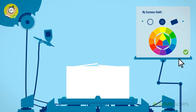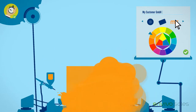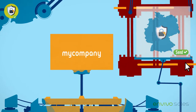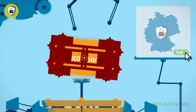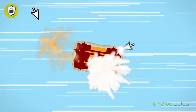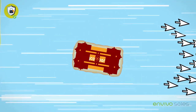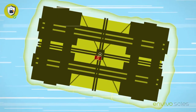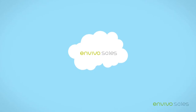And of course, everything matches the look of your company, so that the customer can immediately recognize who is sending him something. Secure! Envivo is hosting all data in Germany, securely encrypted. This ensures to 100% that your offers are only read by those who should and are authorized to read them. This is always the case, whether you're sending 1 megabyte or 40 gigabytes. And you don't require any extra IT support. That's what we're here for.